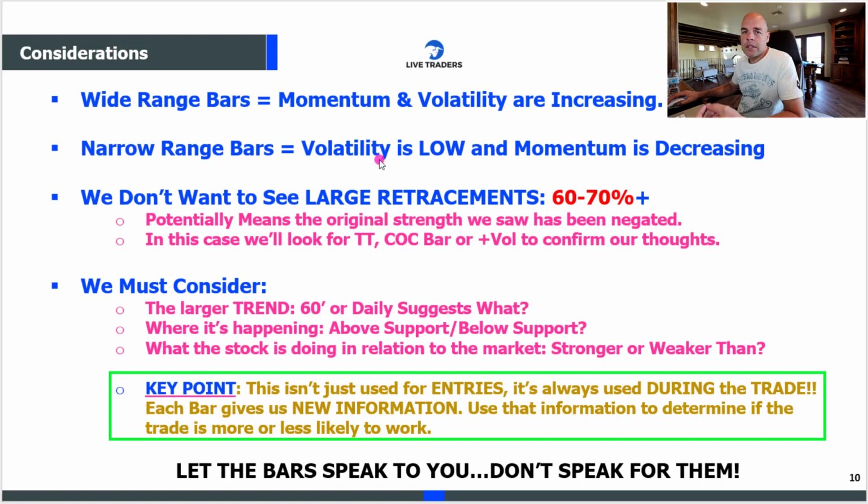Narrow range bar equals volatility is low, momentum is likely decreasing. Now, this is not always a bad thing. Sometimes momentum slowing down is a period of rest, right? We call it a pause that refreshes, right? So let's say you're in a stock that's up 5 bars in a row. Well, a consolidation at or near the high of the day is, in fact, momentum decreasing. Volatility is decreasing. But the fact that it's consolidating at or near the high versus pulling back 50% tells you just how strong the stock is. So in many cases, yes, narrow range bars, momentum decreasing can be very negative. But depending on when and where it happens, it's also very positive, okay?